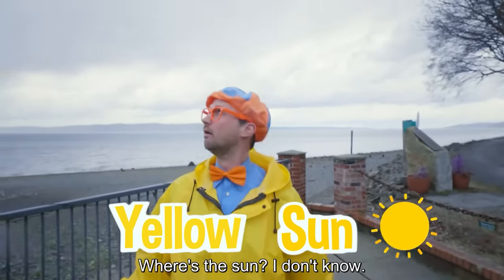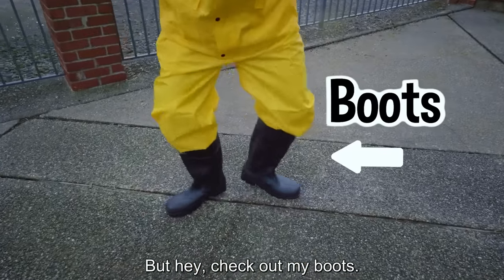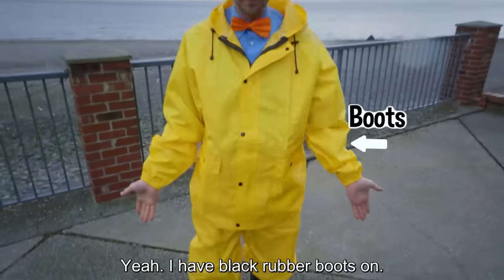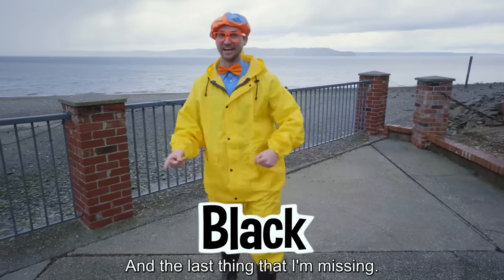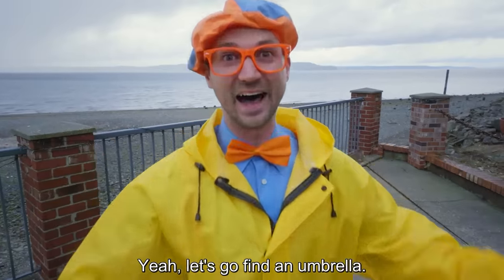Where's the sun? I don't know. But hey, check out my boots. Yeah, I have black rubber boots on. And the last thing that I'm missing, yeah, let's go find an umbrella.